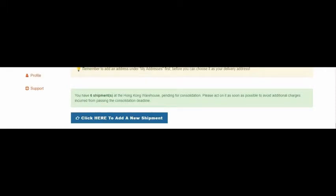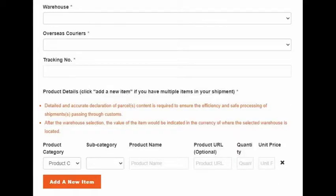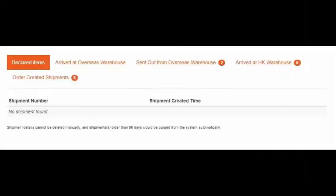So the first thing that you will do is click here to add a new shipment. And then next, this is what will come out, and then you'll have to pick which warehouse you sent the item to, which courier the seller used, and what the tracking number is. And then you have to put the item details down below before you add it to your list. Now, if you don't have a tracking number, you'll just have to wait for Buy&Ship to receive your package, and only then can you declare your item. Once that's done, it's now going to be the waiting game.